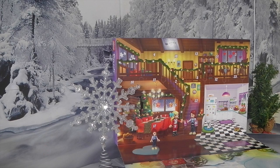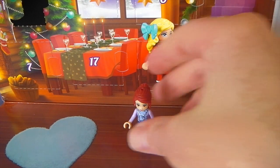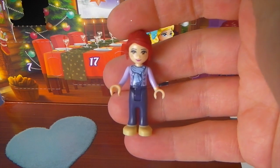And I'm super excited because we're going to open the second door today and check out what's inside. So yesterday we got Maya and she's really, really cute. I really like her. So that is her up close if you haven't seen her.